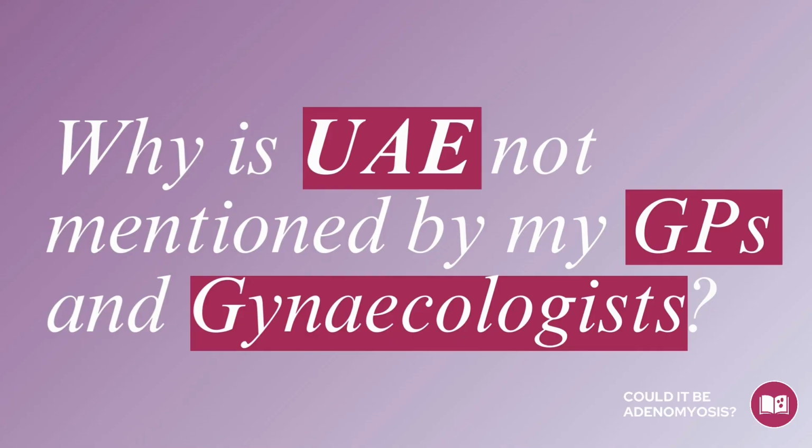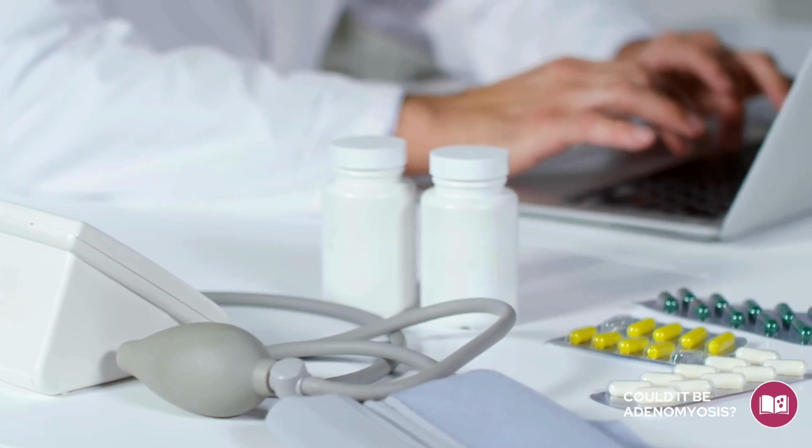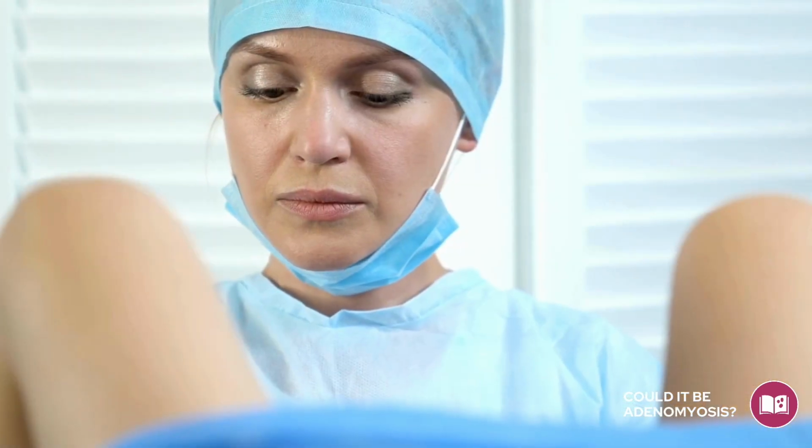Why is UAE not mentioned by my GPs and gynecologists? Unfortunately, there's a huge lack of awareness of this much less invasive therapy. GPs usually refer cases to gynecologists because heavy bleeding, period pain, adenomyosis and fibroids are gynecological problems. So the GP will naturally refer, and we offer the patient conservative therapy first, medical therapy first. If those treatments fail, typically a GP will refer them on to gynecologists. UAE, unfortunately, is not performed by gynecologists. UAE is done by interventional radiologists, not by gynecologists.